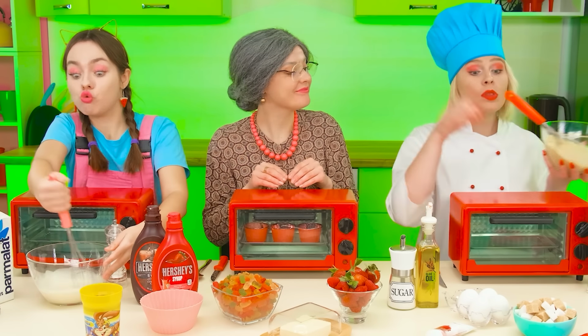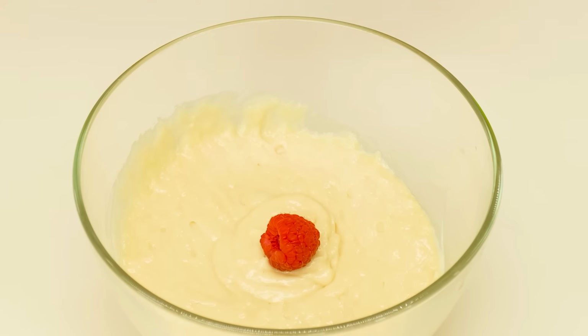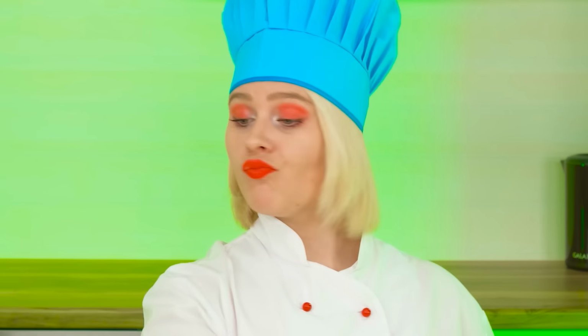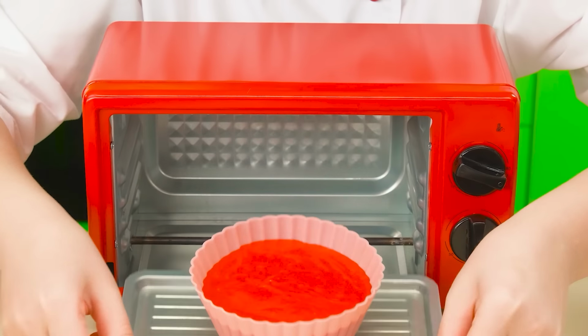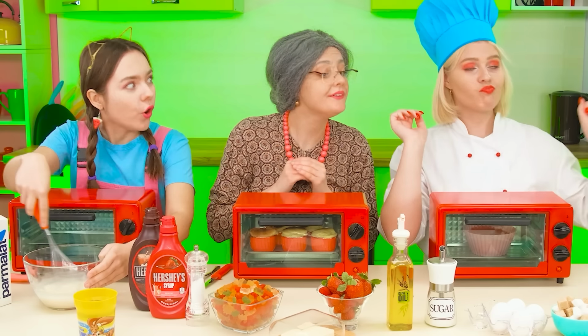And how's the chef doing? It seems her dough is almost ready. Now she puts in the berries. Wow! Mix the berries together with the dough. How beautiful! What's next, chef? It's time to get the molds. We pour the beautiful red mass into a large cupcake mold. And sending it to the oven. Perfect! Wow, how cool! What do I have here?